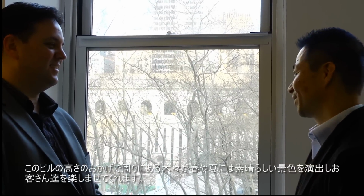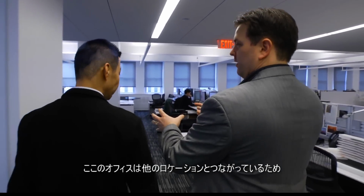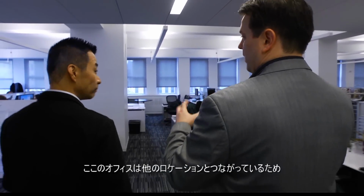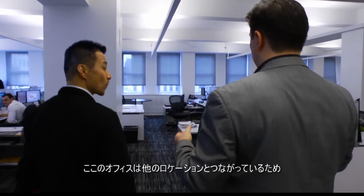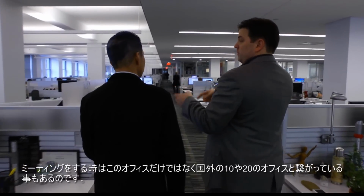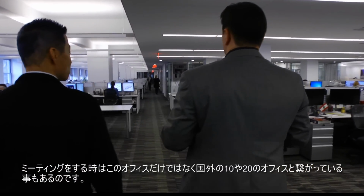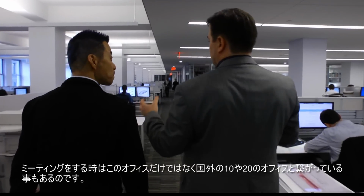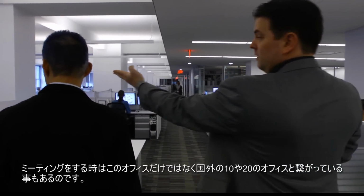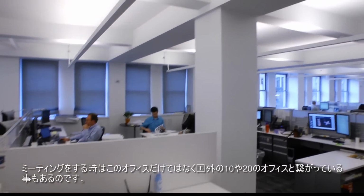So it doesn't necessarily have to be one particular team in one particular area. We can combine teams from not only one office but around the world as well. So you might see groups of people working on one particular project, but they might be connecting to 10 or 20 other people in other offices as well. So the environment is conducive, as you can see here. We'll have meetings on the fly that don't necessarily have to happen in one meeting room.